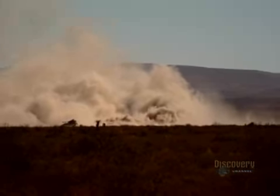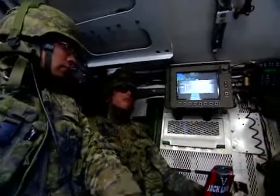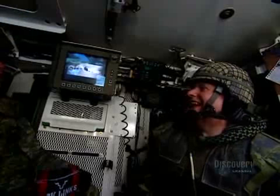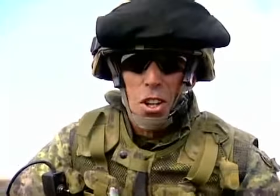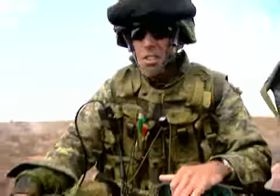Today, all the weapons appear to be on target. You see the rounds? Yeah. Nice. Oh, man. Awesome. The guy was hitting the targets. His bombs on targets, tracked a few of them, which means he direct hits.